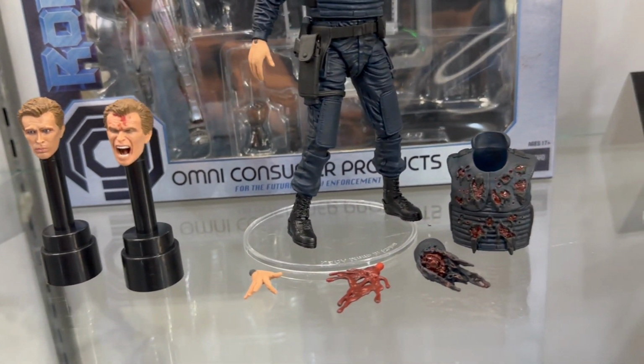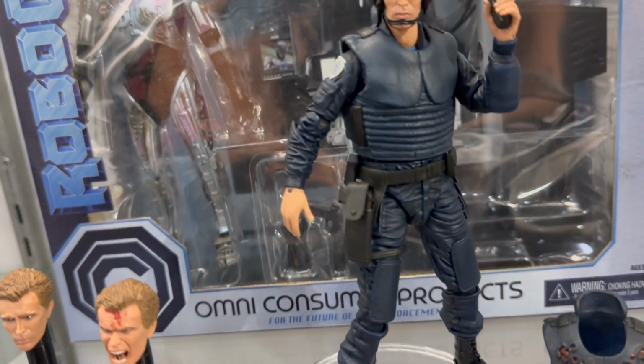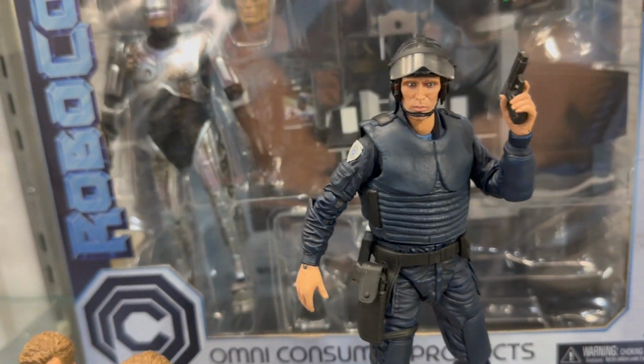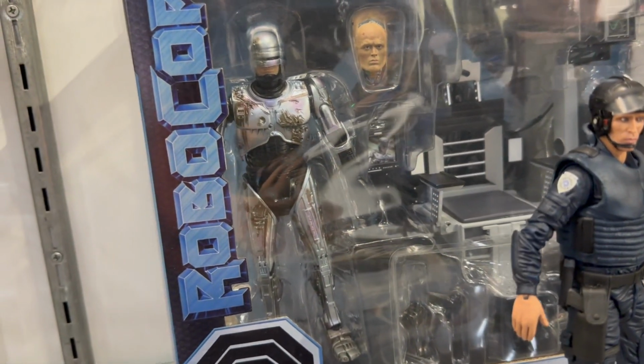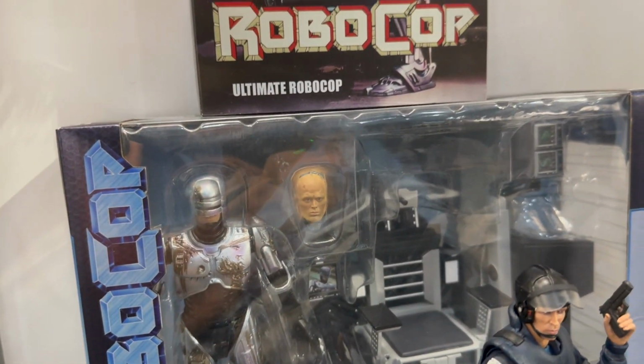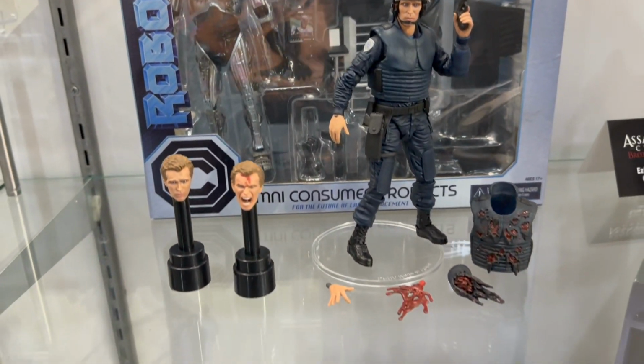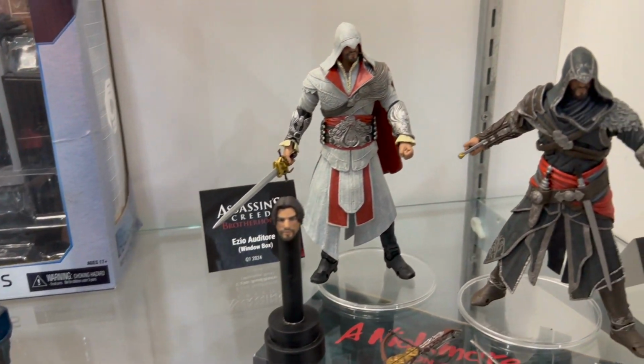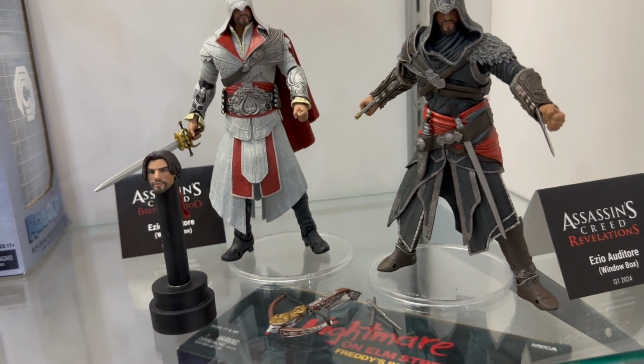Pretty much the same accessories we saw at Comic-Con, except we're getting a close-up of him this time without the glass. And you can see the Omni Consumer Products, the RoboCop chair behind him as well. Still no little tag here on when to expect him. I will ask and I'll see what answer I get. And then we have our Assassin's Creed characters.